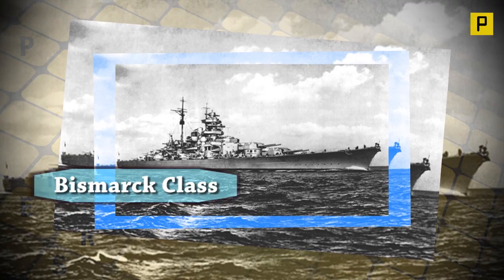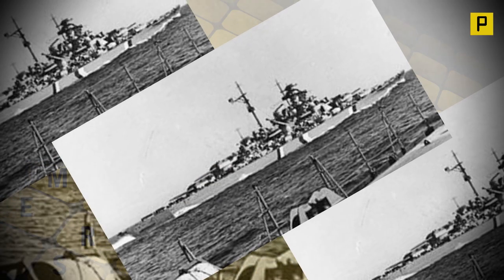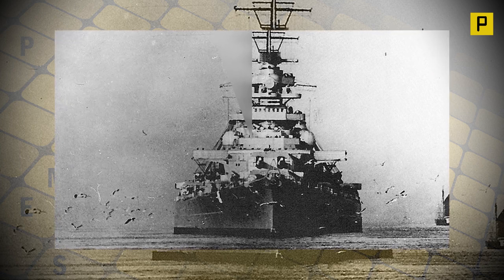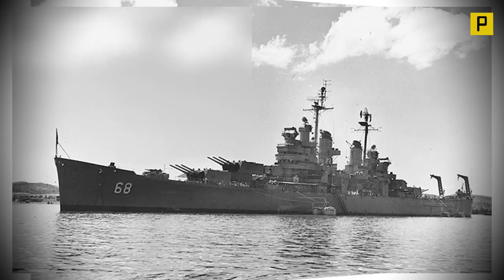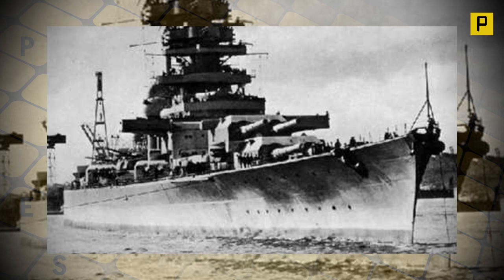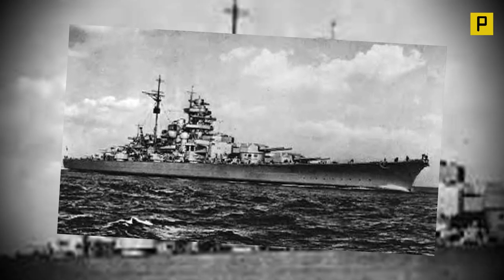The Bismarck Class. The Bismarck is a German battleship. It was launched in February 1939. It's a very special ship because it was a favorite of Hitler. In her first war in the North Atlantic, she destroyed the British ship HMS Hood. On 27th May, for revenge, the Royal Navy sunk the German pride by launching torpedoes. It's in 7th position of the top 10 warships in the world.